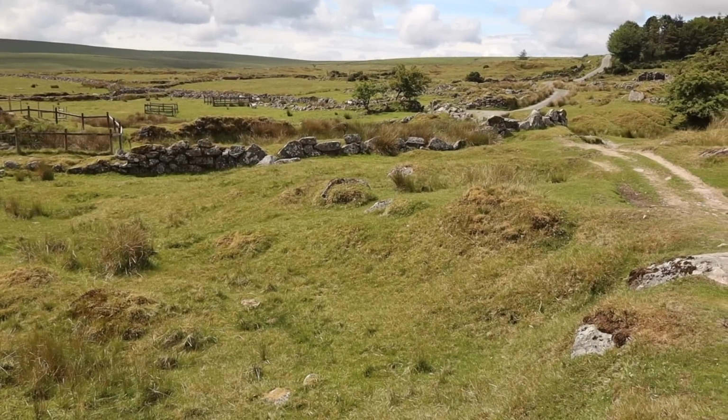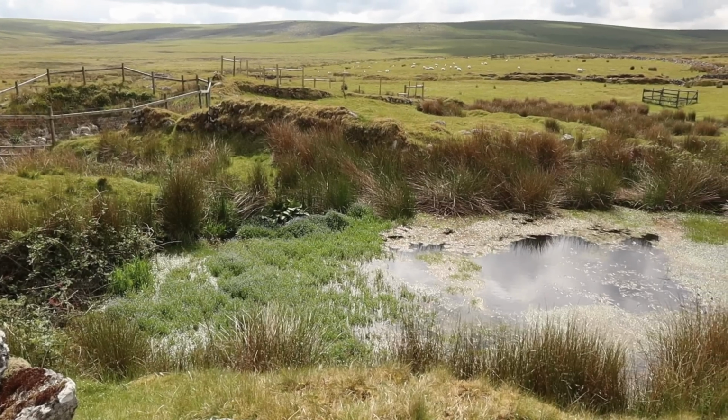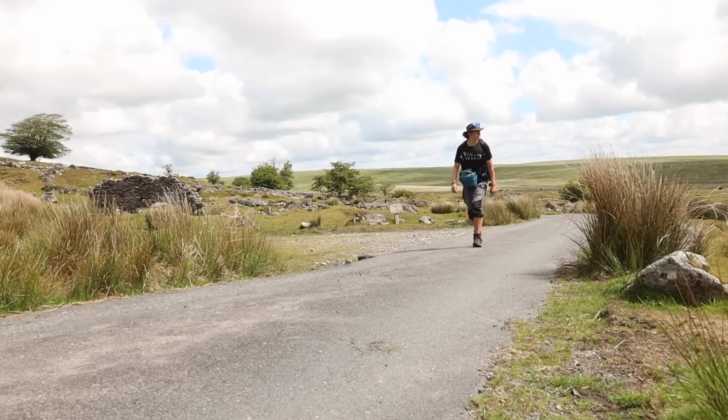It's quite sad, really. Tin mining is thought to have originated on Dartmoor in the pre-Roman times, and it continued right through to the 20th century. Whiteworks, the derelict mining hamlet I was walking through, was at its peak use in the 1700s and 1800s.